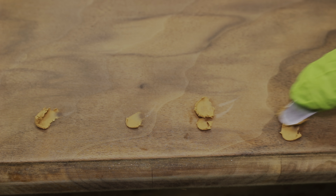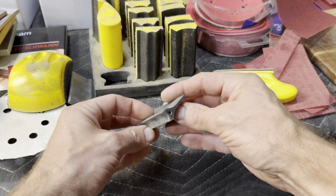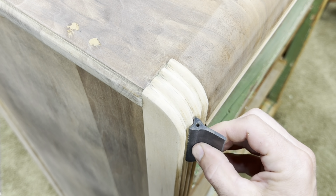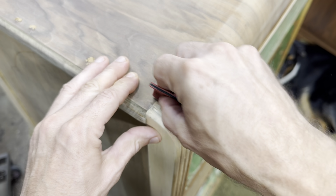These are the vertical pilasters I was referring to earlier. I've sanded them using the sponge pad on the Surf Prep sander, but I'll complete the detailed sanding using these contour sanding blocks. I haven't mentioned it yet, but I'm sanding this entire dresser with 150 grit, then 180 grit sandpaper.